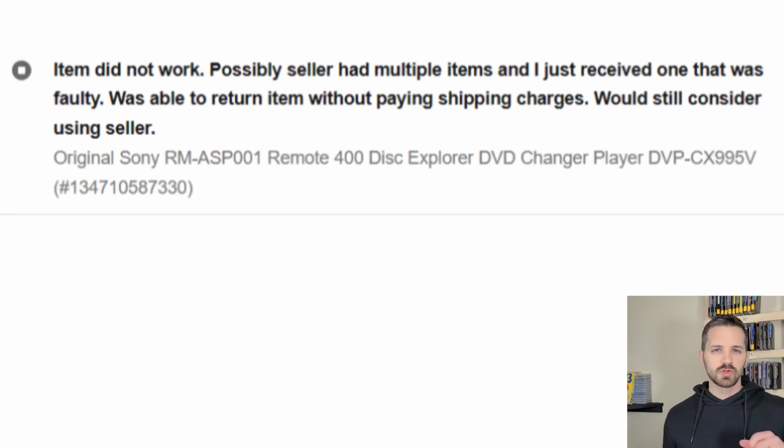The next one was a remote control for a DVD player. I tested it with the phone to see if the infrared was working, and it was working, but they said item did not work. "Possibly seller had multiple items and I just received one that was faulty, was able to return item without paying shipping charges, would still consider using seller." So a neutral review, you know, I'm okay with that. It didn't work for him, so we talked about it. They were cool, no big deal.